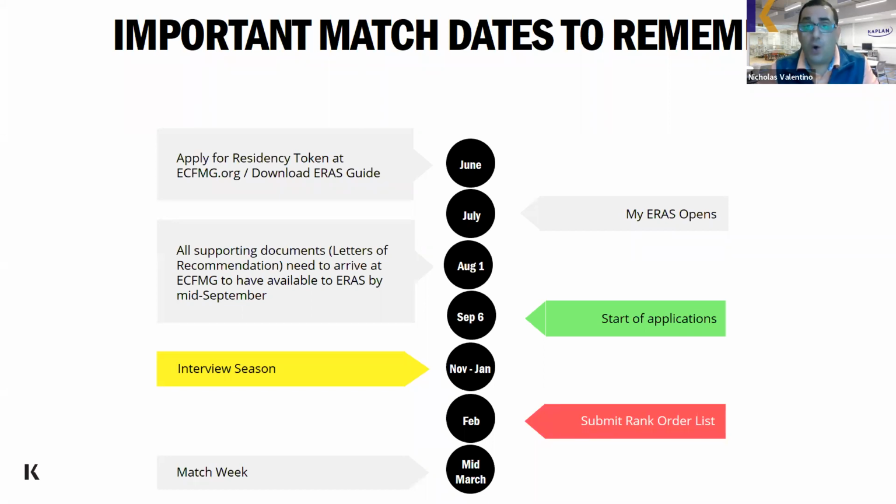If you finish Step 1 and you are in August, well, okay, I'm not going to be ready to apply this year. I'm going to do CK and finish my ECFMG certification, do some experience in the next couple of months before applications. I'm working for next September, and then I'm making my calendar from there, working your way backwards. But these are some of the important dates that you want to remember.